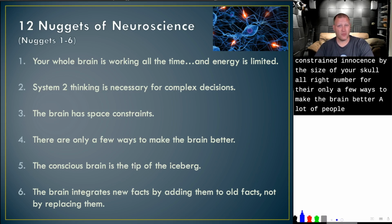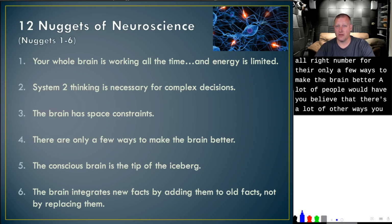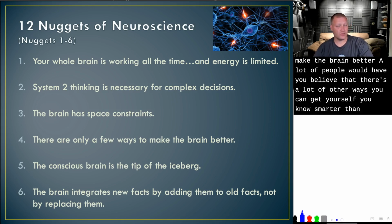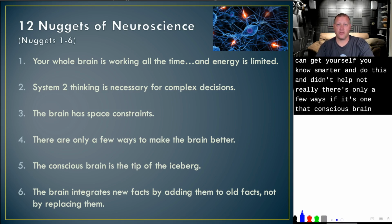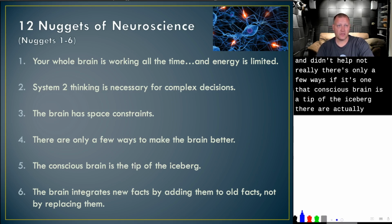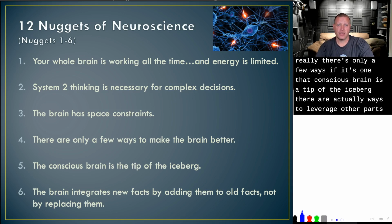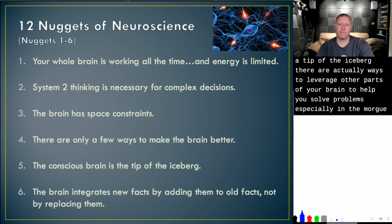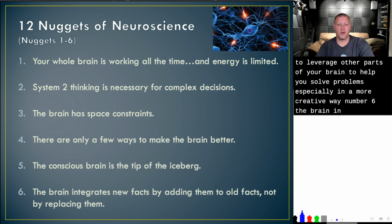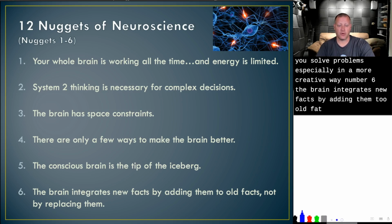A lot of people would have you believe that there's a lot of other ways that you can get yourself smarter. Nope, not really. There's only a few ways. The fifth one, the conscious brain is the tip of the iceberg. There are actually ways to leverage other parts of your brain to help you solve problems, especially in a more creative way. Number 6, the brain integrates new facts by adding them to old facts, not by replacing them.